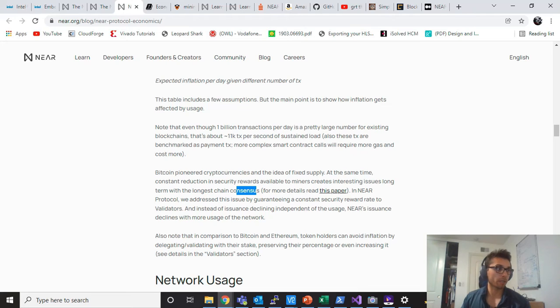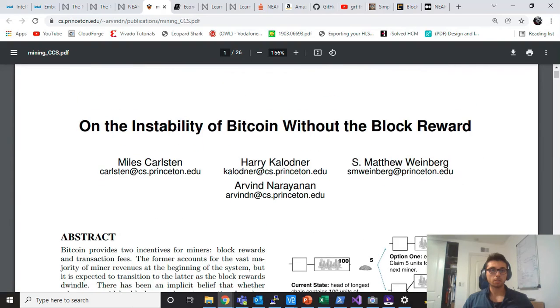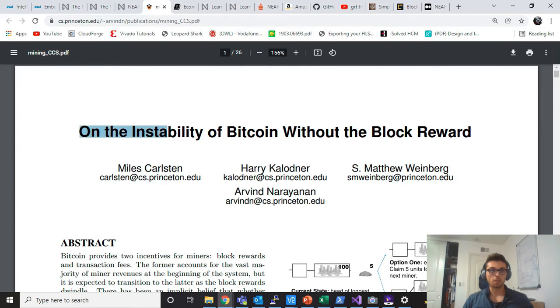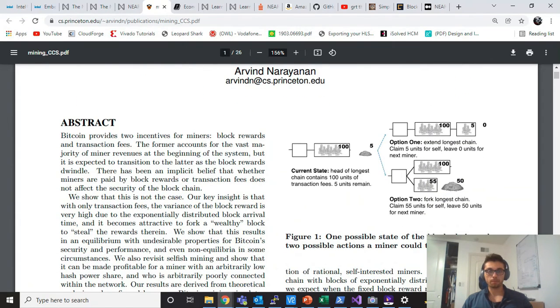So let's take a break. Ah, shoot. Okay. I want to dive into this paper, but I'm not sure. Okay, let's dive into this paper and then we'll come back and probably take a break. So what they're saying in the longest chain consensus is, here's a research paper on the instability of Bitcoin without the block reward.